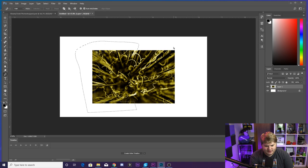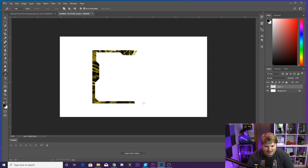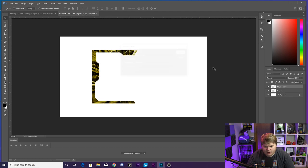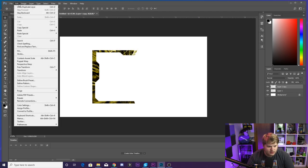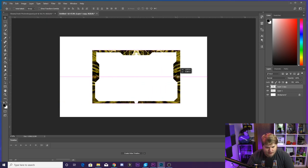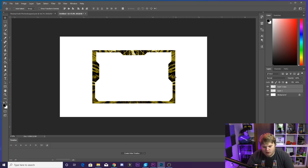Hit Command Shift I on the keyboard to flip your mask so you can delete everything except what is inside of what you drew. Then we can come over here, right click, and go to Duplicate Layer, hit OK, click on one of them, go to Image, go to Free Transform or Transform, flip horizontally, and then we can kind of drag it out like this. And then you can work on the blending if you want a little bit, maybe smooth it out so that you can't see the connection down here, but that is pretty much how you make a webcam border.